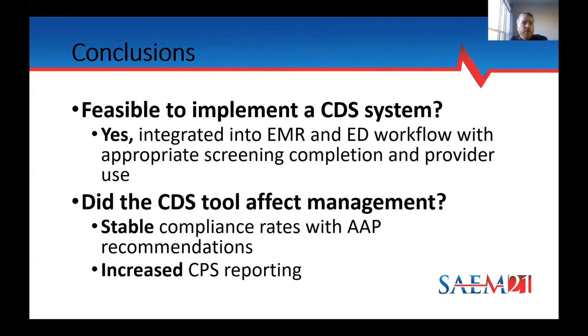General conclusions were that it was feasible to implement a system like this. We were able to integrate it into our pre-existing workflow, both on the nursing and provider side. As far as management changes, we saw compliance with AAP recommendations despite the loss of our expert and did see increased reporting to CPS.